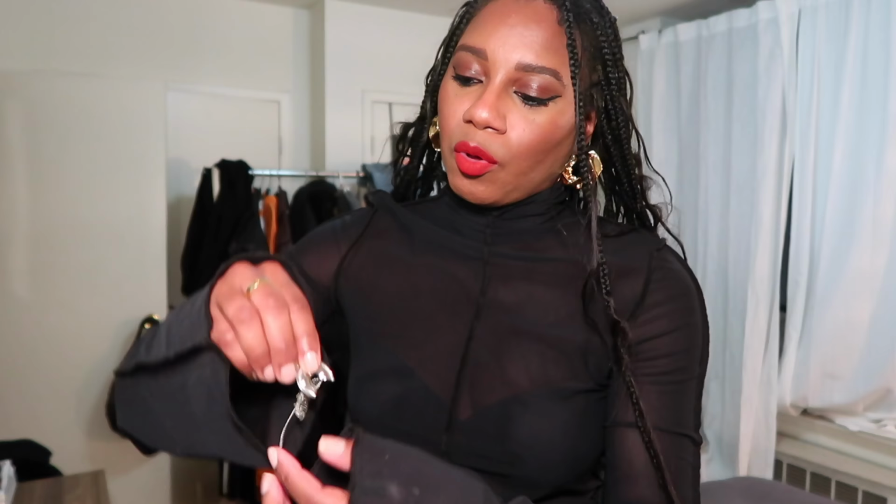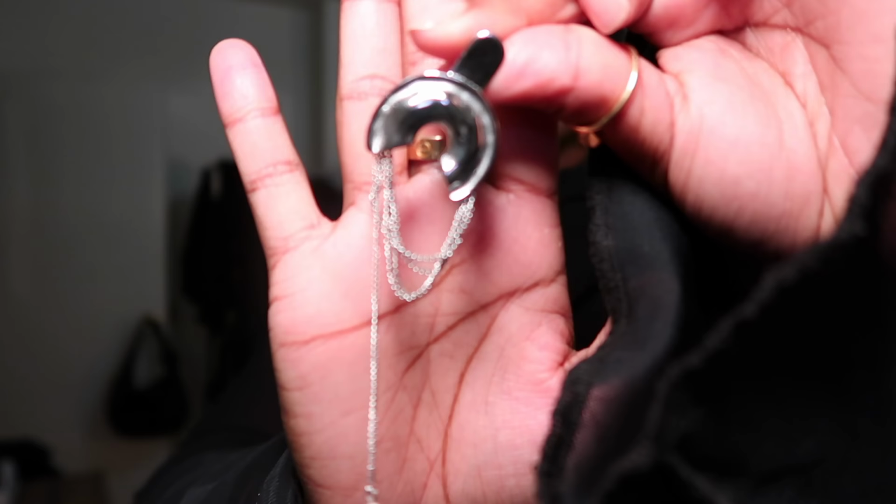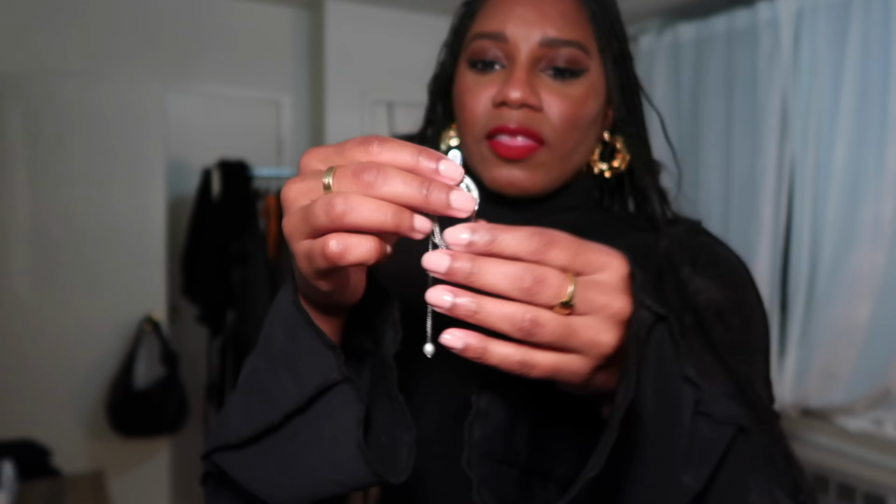And I believe these were one of the first to actually sell out because they're just so unique. They have all of these little hang chains, and then it has a little pearl and a silver piece. These also come in gold, but I think these were one of the first to sell out. I think we might still have the silver left. But yeah, be sure to check that out. All right, I'll show you guys the look.